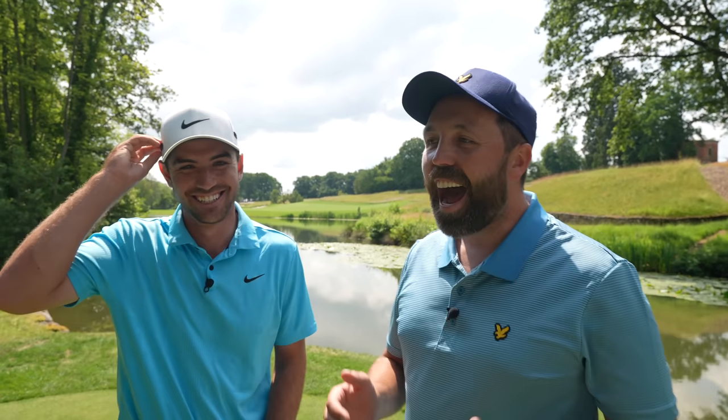You know, it'd be a massive flex if you go and shoot like a 63 and only take 5 mulligans or something. I would love nothing more than you to be knocking on the door of a score that starts with a number 5. I'd love that. To be getting into a 59 with 10 mulligans. So it's going to be interesting.